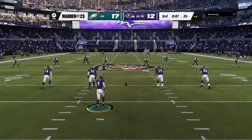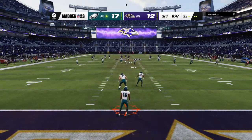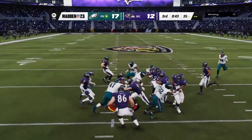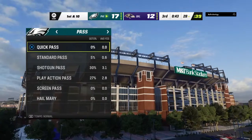Tucker now to kick it away following the touchdown. Fields it right around the goal line. And he's up across the 25 and down at the 28.